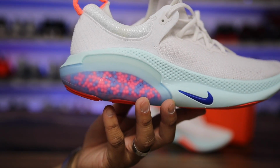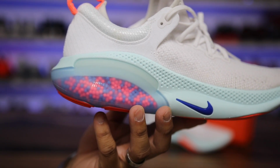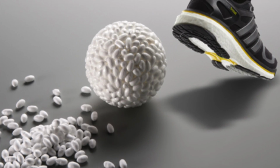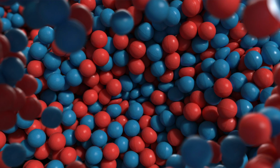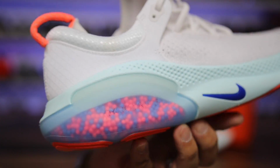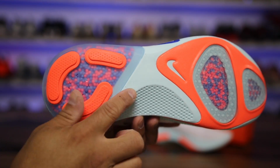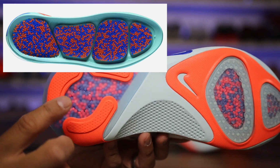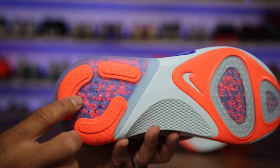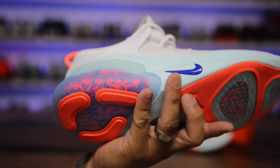Nike Joyride is a Nike-only proprietary cushioning system made up of thousands of TPE beads. For those wondering, Adidas Boost is made up of TPU. TPU is thermoplastic polyurethanes, and TPE is actually a copolymer of plastic and rubber that form the midsole. It also doesn't just form it in one spot, it actually forms it in not one, not two, not three, but actually a fourth section that's not visible. 4 different sections of pods of these TPE balls, and that is what the Joyride is all about.